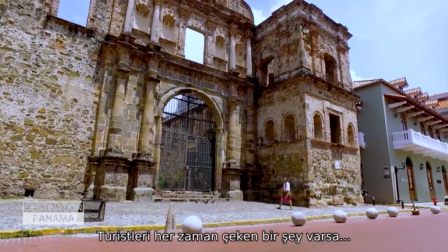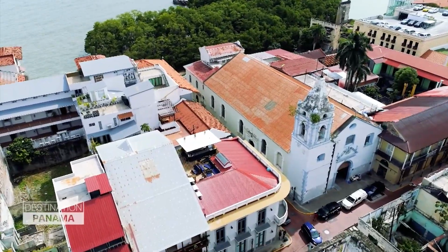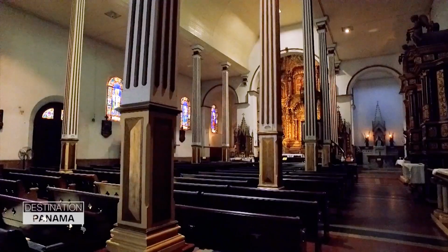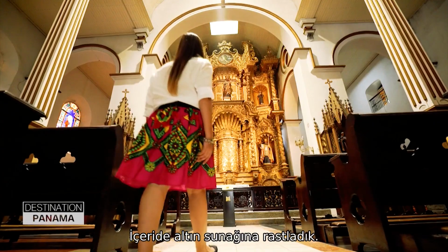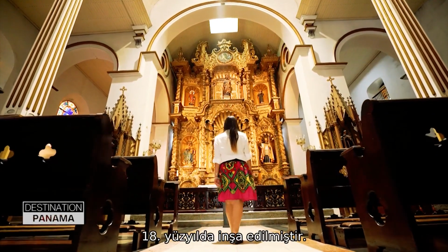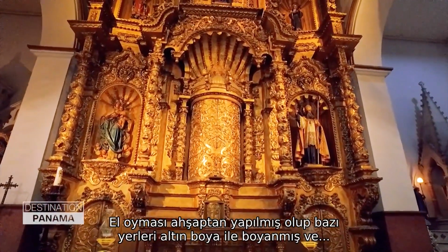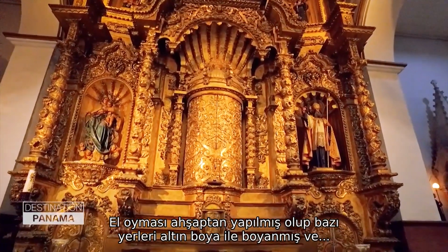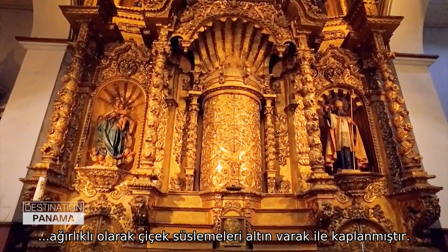But if there's one thing that always lures tourists in, it's seeing gold. We go to find that next. We are now inside the San Jose Church. Inside we find the golden altar. It was built in the 18th century. It's made of hand-carved wood, and in some parts it's painted with gold paint, and mainly in the floral ornaments it's covered with gold leaf.